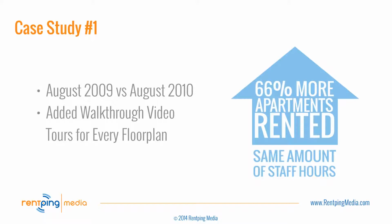Rentping Media got started because Century actually started to do some innovative experimental things with their marketing strategy, one of which was to create walkthrough video tours for every floor plan in their portfolio. Whether it was for the single-family house or for each floor plan at one of their larger communities. And the big thing they found between August of 2009 to August 2010, as they compared the results from their leasing efficiency, is that after adding walkthrough video tours for every floor plan they managed, they were able to rent 66% more apartments using the same staff hours. That was a huge increase in productivity.